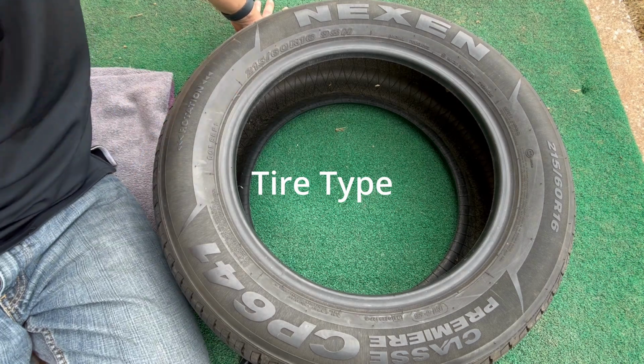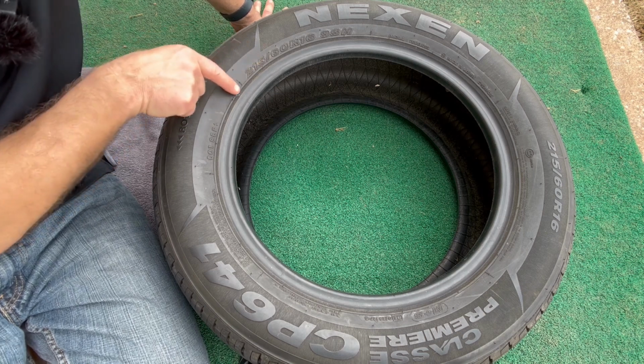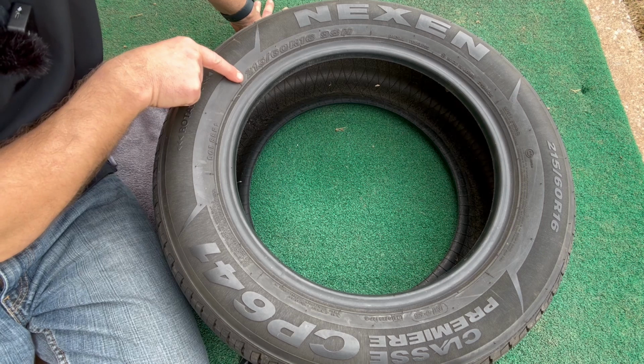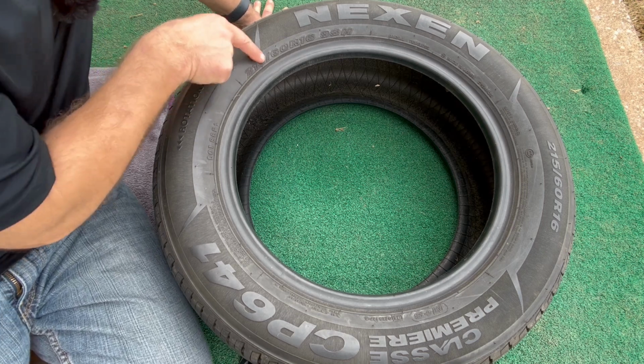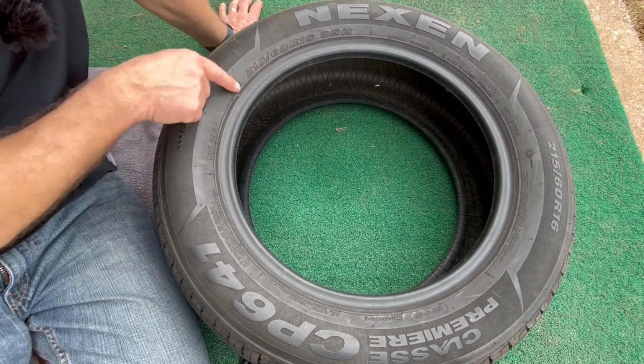So maybe on some tires, right here before the 215, you're going to see a letter or two letters. You might see a P, an LT, an ST, or a T here, and it'll be like P215 or LT215. So we want to talk about what that letter might mean.